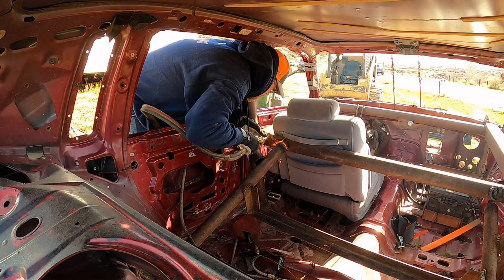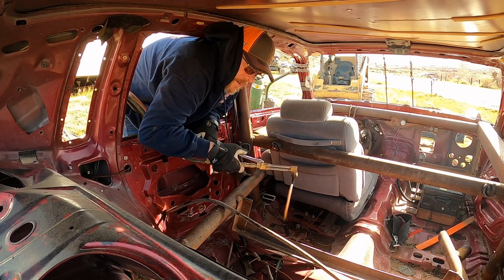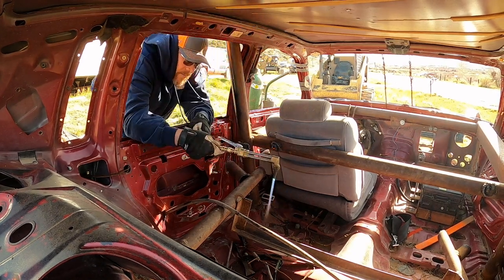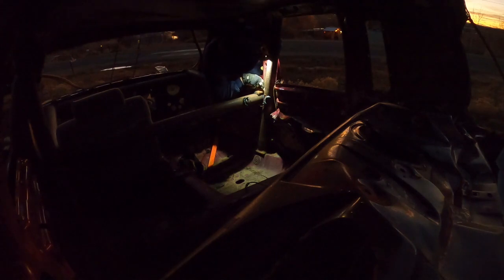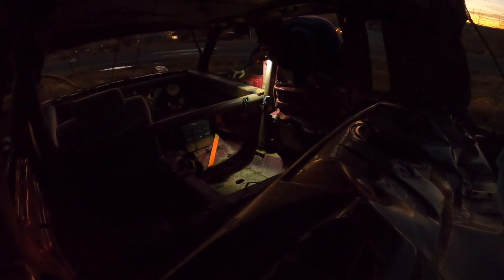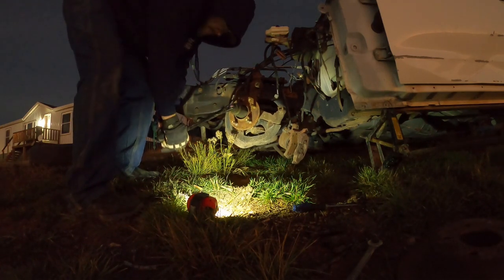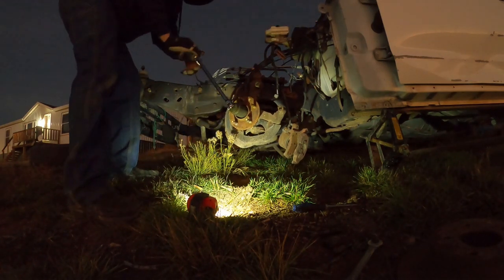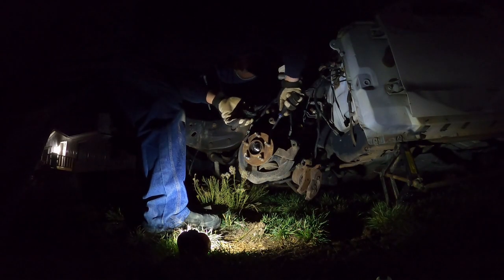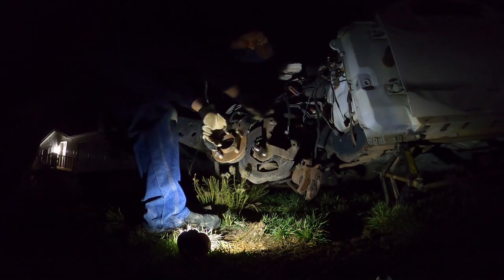Almost. There we go, fourth and final cut. It's out. Okay, so there's the welds cut out of this pipe for the halo bar. So now we're separated from the seat bar. So that's one cut. Might need a beater for this. Oh, just kidding. We got it.